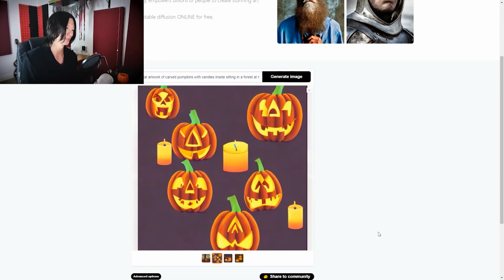This one, okay, is probably the worst one so far. It's just pumpkins and candles floating out of context. And well, look at this guy's face. Oh my gosh. It's just got some funky designs going on here. Not too bad in terms of the pumpkin carving, but in terms of scenery, it's done jack.